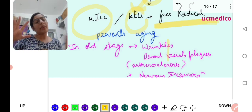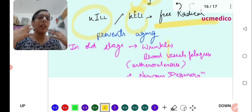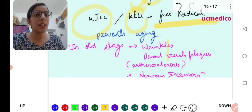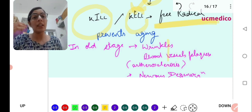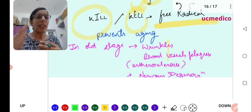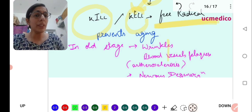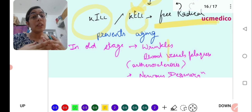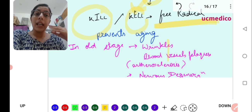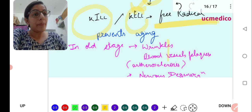Remember it this way: there is an old stage. As we go into old age, wrinkling starts, plaque formation in blood vessels starts, and our memory retention decreases. I want to say that as you become older, lots of wrinkles appear on your face and limbs, and in the blood vessels deposition of plaques happens, and as age increases you realize that memory retention decreases.